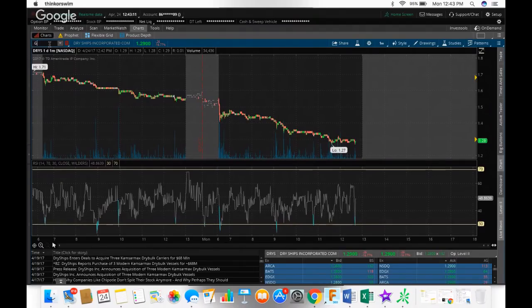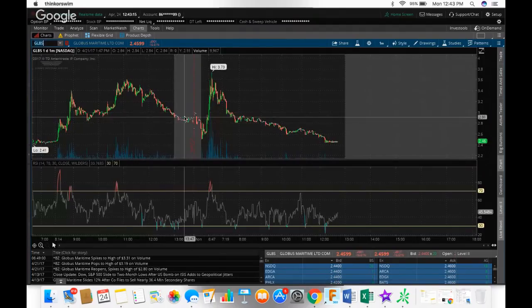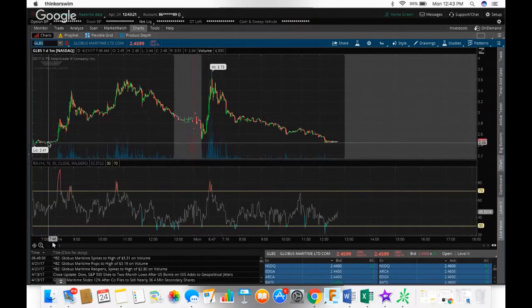So the next one's going to be GLBS. And this is one that we talked about yesterday. This one had a huge pop during market open. If you look at the old support yesterday, it was around 240. Had a nice pop, downward trend. Caught right almost at the old support at around 249. And again, this is the whole point of day trading: identifying the support, identifying upward momentum, and setting up a plan where you're buying, where you're selling that's realistic, and executing and going for it, right? And then always knowing where you're going to cut your losses.